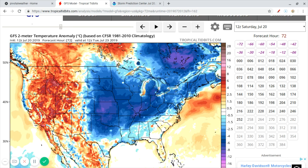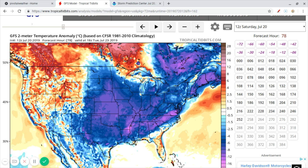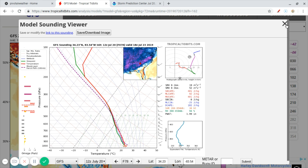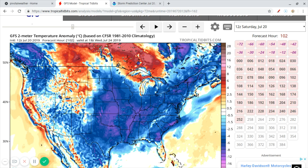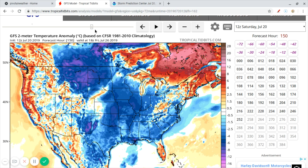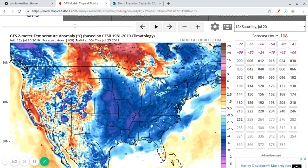You can see the cold front reaches the Georgia area by Tuesday afternoon. Some of these areas will be at pretty low temperatures, 71. Then you can see it's already starting to get back above average by the North Dakota area, and then the cold front will likely die off and not bring any more significant conditions.